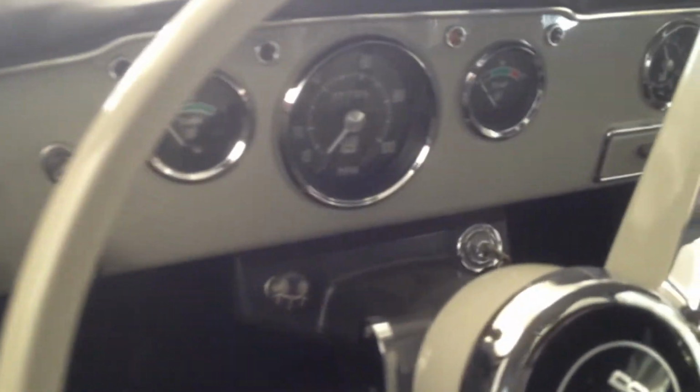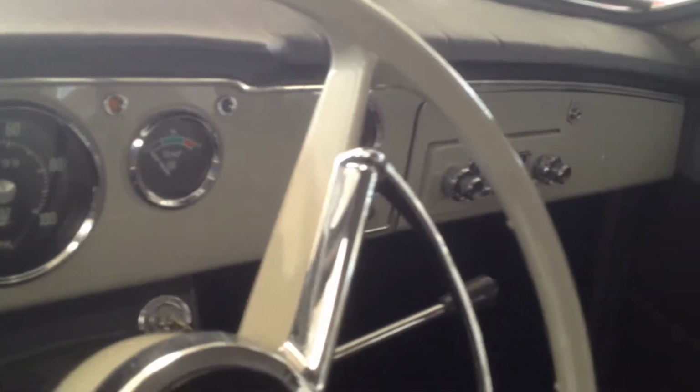Oh, this interior is beautiful. Look at that. At least the console is. Seat covers are great in this one. You get lots of space back there. Look at those wheels. Oh, yeah. Same car on this side.